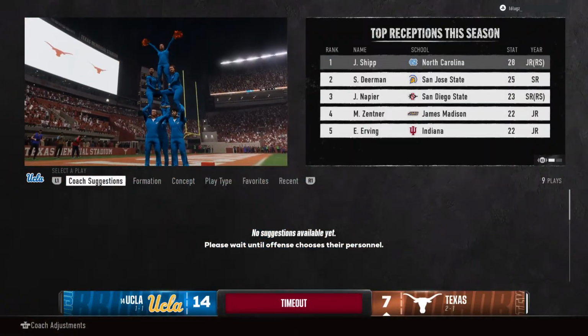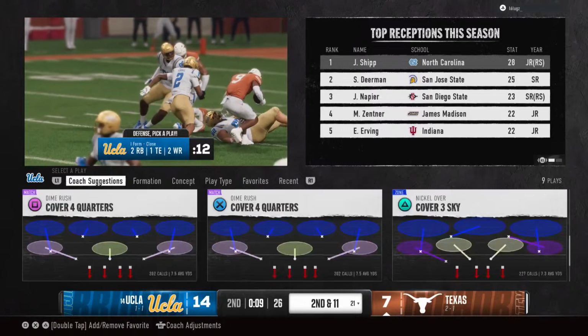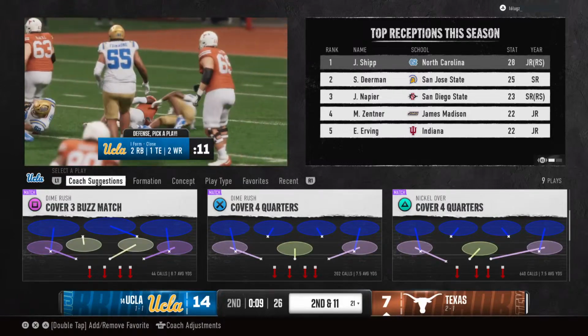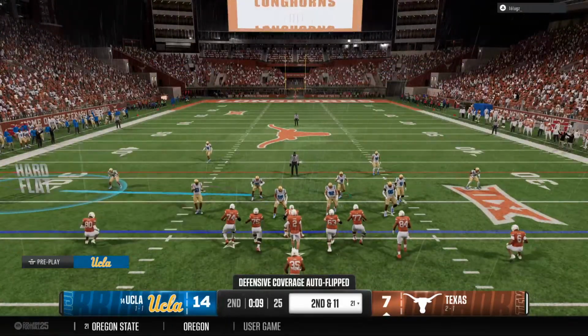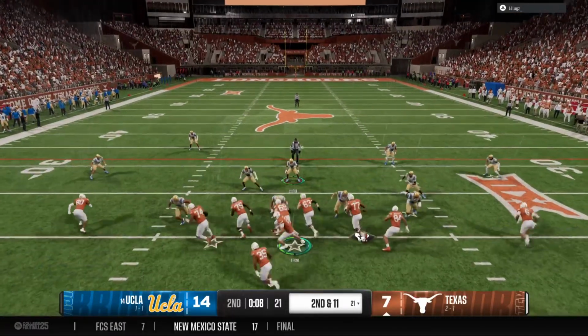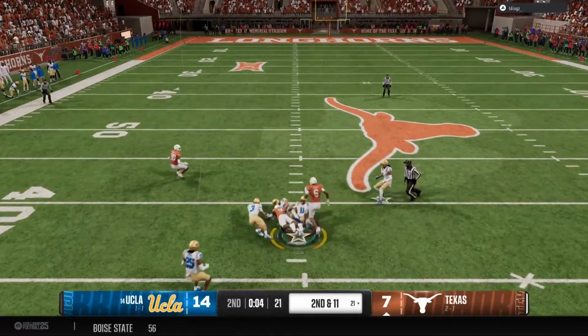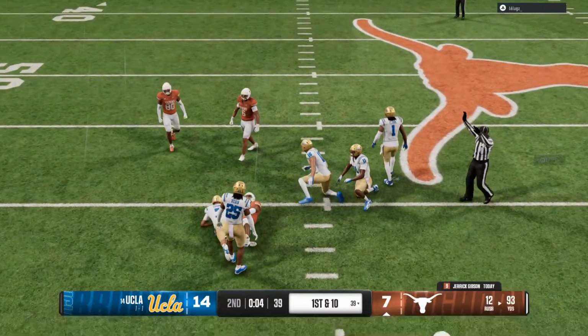We've got a timeout in the waning seconds of the half. Maybe a chance to get off a couple more plays. Didn't get much done on that first play of the drive. It's 2nd and 11. They'll keep it on the ground. That should be the final play of the first half.